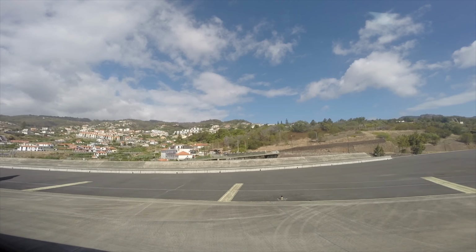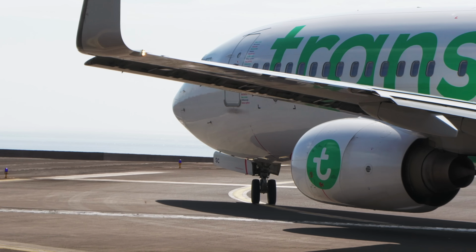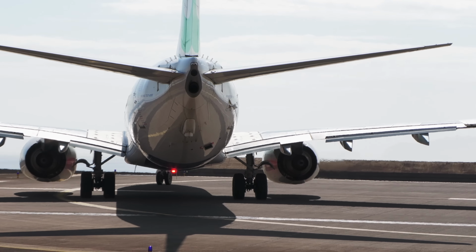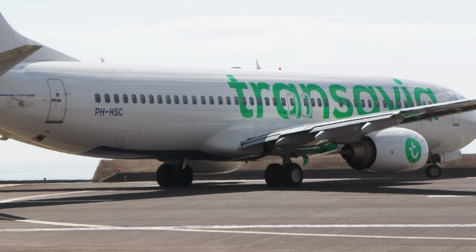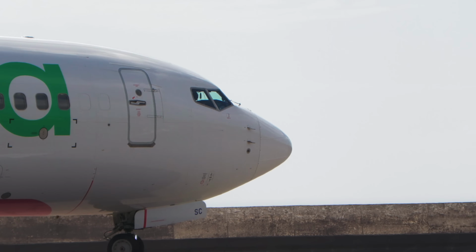3 Papa, fully ready? Papa, after departure, that's approach. Wind 130 degrees, 5 knots, variable between 110 and 170 degrees. Runway 23, clear for takeoff. Runway 23 clear for takeoff, 3 Papa.